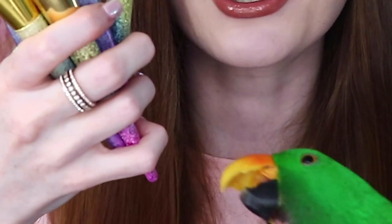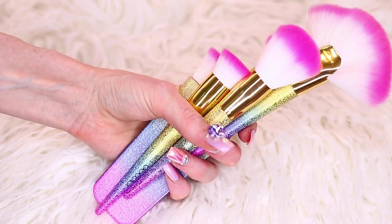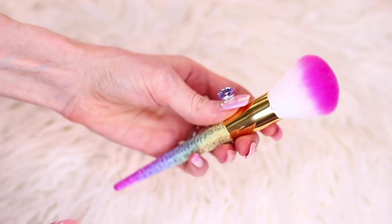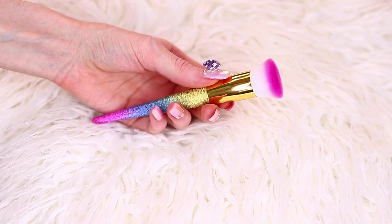There's a whole bunch of different variations of this brush set. You can get a huge set that has, I think, like 20 pieces and it's got a brush for absolutely everything that you need. I don't have a firm grasp of makeup brush shapes and styles and what they're intended for, but I'm taking a guess. I believe this is a contour brush, a blush brush, an angled brush for powder or bronzing, a fan brush, and a flat top kabuki.